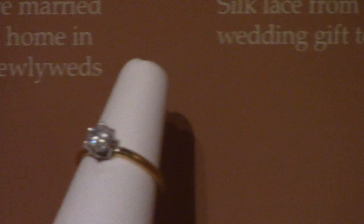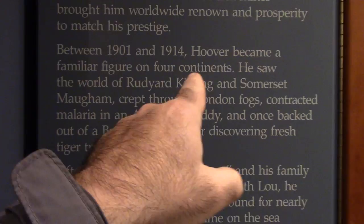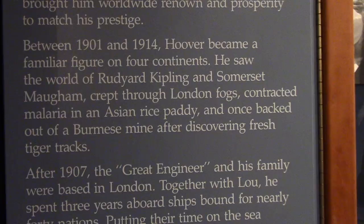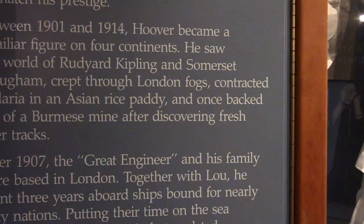And the ring. This was just kind of fun. It said he was a man of the world. And between 1901 and 1914, Hoover became a familiar figure on four continents. He saw the world of Rudyard Kipling and Somerset Maugham. Crept through the London fogs, contracted malaria in the Asian rice paddy, and once backed out of a Burmese mine after discovering fresh tiger tracks. Interesting.